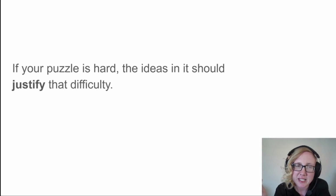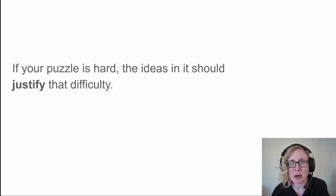The way I look at it is, the harder your puzzle is, the more of a burden there is on you as a setter to be certain that the ideas in the puzzle justify how hard it is. In other words, if the difficulty in your puzzle is coming from the fact that your puzzle is showing something really novel or something that's just inherently hard, then it's going to be a hard puzzle. And as long as you do the best job you possibly can of showing those ideas clearly and fairly without feeling arbitrary or obscure, that's completely fine.